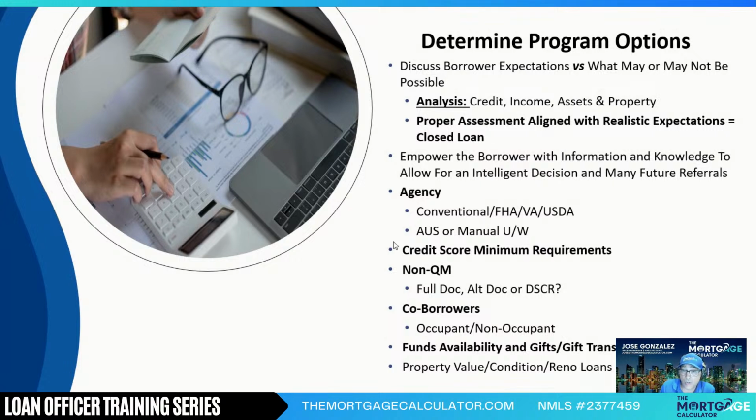Any co-borrowers on the loan that you may need, because if so, again, you've got to scour the guidelines. If they're an occupant co-borrower or a non-occupant co-borrower, especially in non-QM, guidelines are all over the place on these matters. On agency, there are certain restrictions for occupant versus non-occupant co-borrowers if needed. We mentioned funds, right? Funds availability, gift transfers, all important stuff to make sure you have structured up front properly.